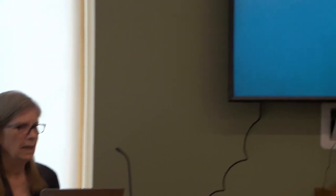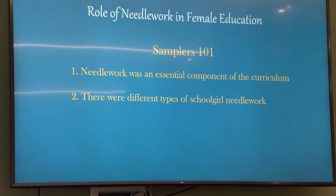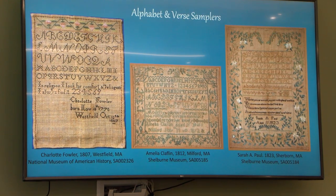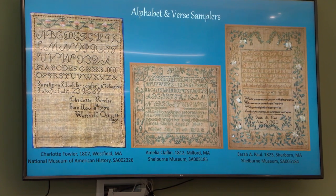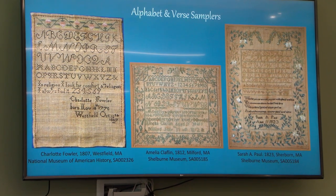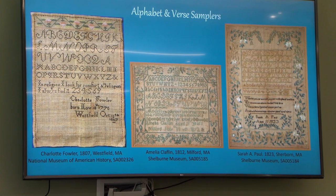Okay, secondly, there were many different types of needlework. They're not all the same. That will become even more clear as I go through. But just quickly, many of them, and maybe I would say most of the samplers you see, are some combination of alphabets and verses. And then, of course, the girls usually sign them as well. These are three examples. By the way, I took as many examples as I could from Massachusetts. And these are the types of samplers that occur most in Massachusetts. There are others that I'm not going to show you because I never see them in Massachusetts.